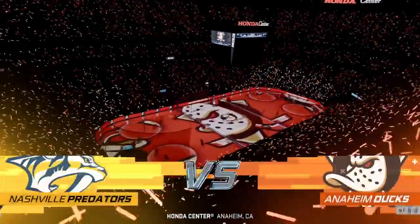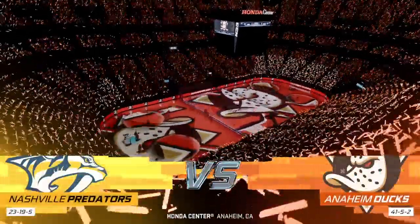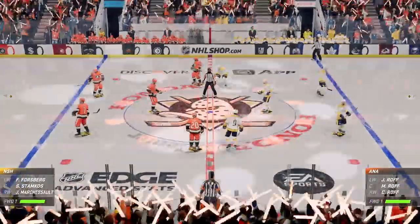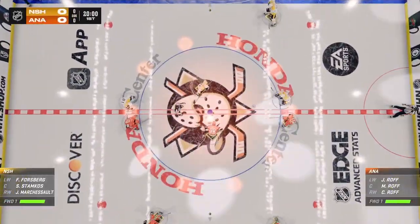Successful homestand, and they'll try to cap it off with the cherry tonight. Welcome back to EA Sports. Oh, this building's electric, and both teams are set to go.